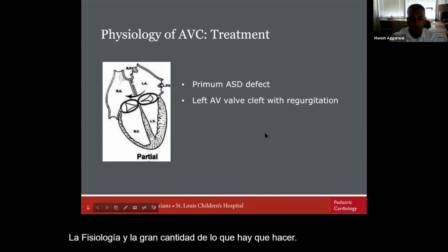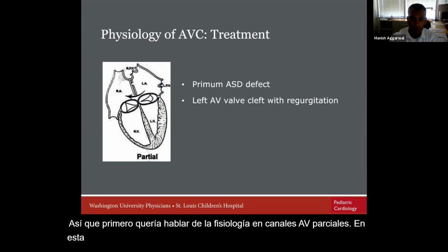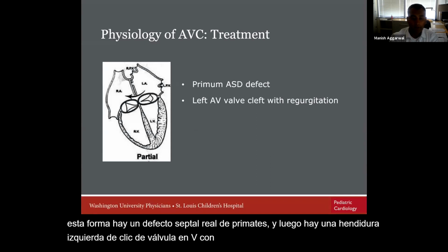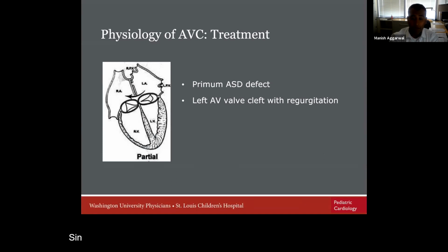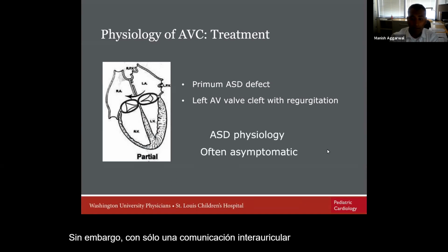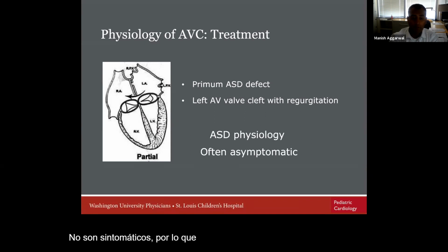So first I wanted to talk about the physiology in partial AV canals. In this form, there's a primum atrial septal defect, and then there's a left AV valve cleft with varying amounts of regurgitation. This varying amount of regurgitation can really change just how symptomatic these kids are. However, with just an atrial septal defect, these kids are often not symptomatic. So they are asymptomatic and take a longer time before anything needs to be done.